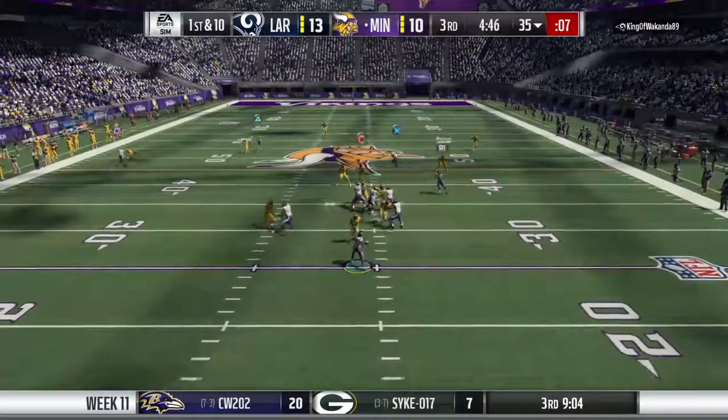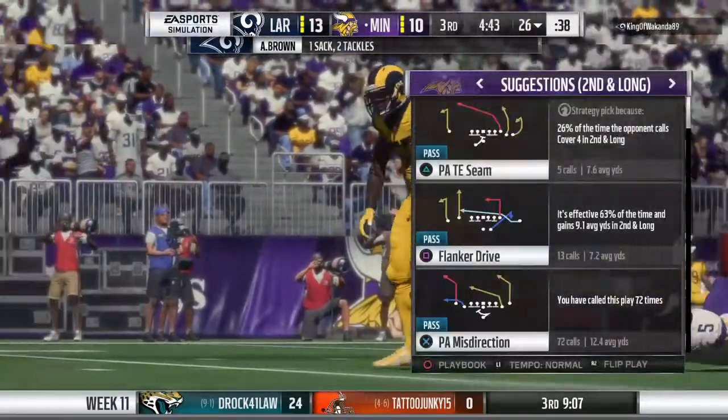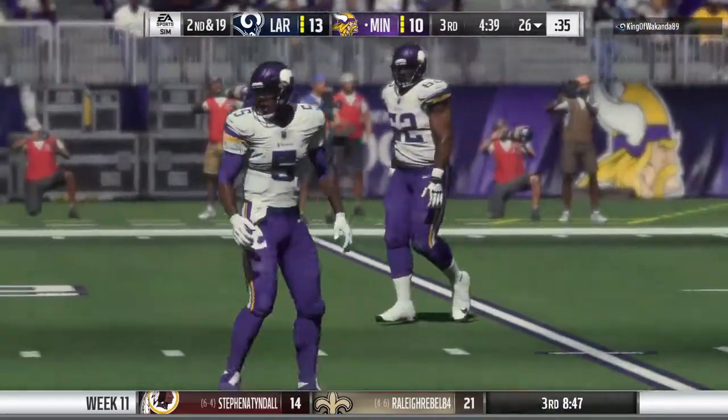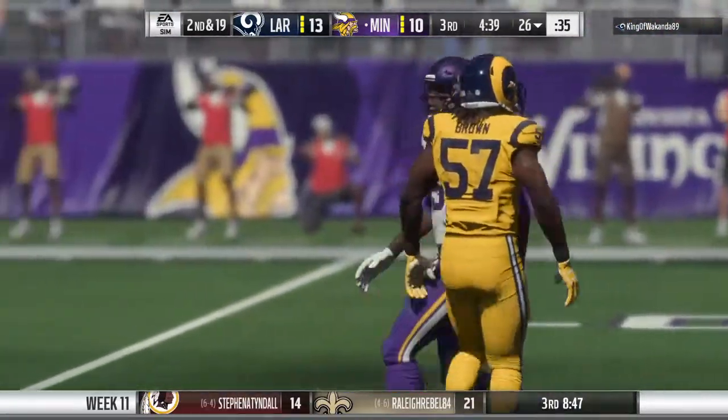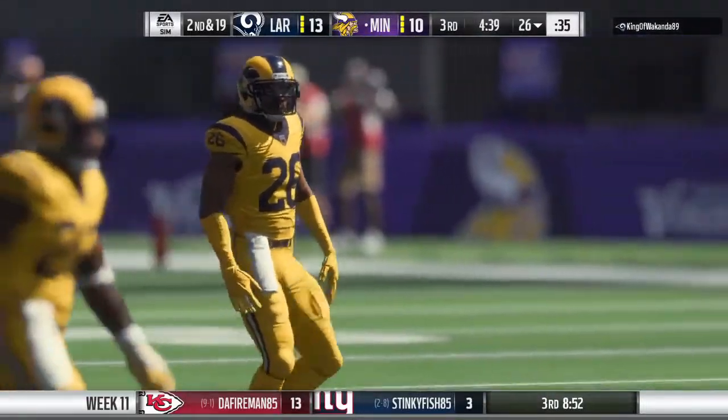On 1st and 10, Bridgewater. And no escaping this time as he'll go down. They got him for a sack. Well, that play was the very definition of fast, quick, and in a hurry. Suddenly, he was there. Yeah, blink of an eye. That happened fast, and a big sack.